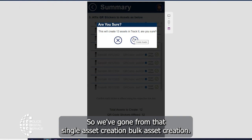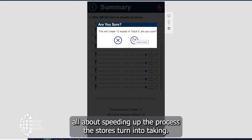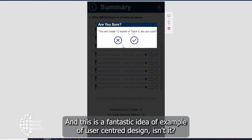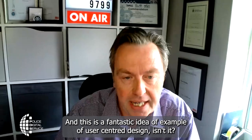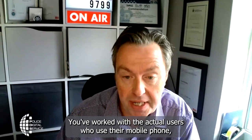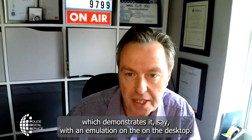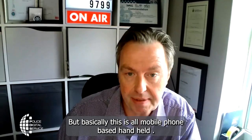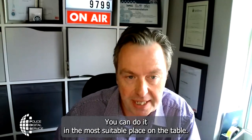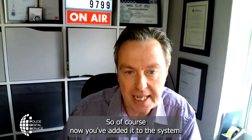So we've gone from that single asset creation to that bulk asset creation. And again, it's all about speeding up the process that stores are currently undertaking. And this is a fantastic example of user-centered design, isn't it? You've worked with the actual users who use their mobile phone. We're demonstrating today with an emulation on the desktop, but basically this is all mobile phone based handhelds. You can do it in the most suitable place on the table where the stores are delivered. So of course now you've added it to the system.